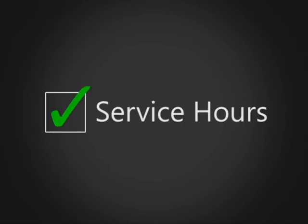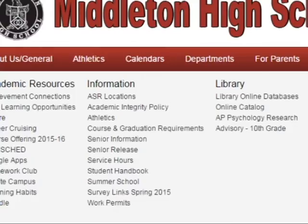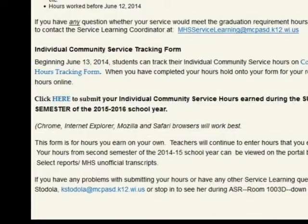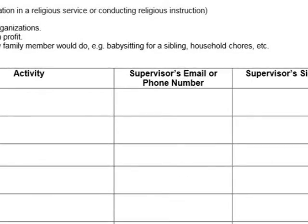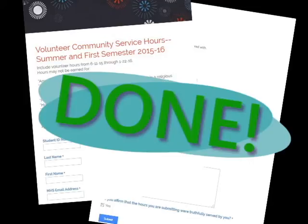Once you have completed your community service, you must record and submit your hours. To start, go to the MHS website, then for students, and click on Service Hours. Here you'll find a whole page of information and guidelines all about service learning. To keep track of your hours, scroll to the bottom of the page under Individual Community Service Tracking Form. Click on the link to the Service Hours tracking sheet. You must provide contact information of the organization that you are working with, or the hours are not valid. Once you have completed your service learning project, you must submit your hours. Again, scroll to the bottom of the page and click the link. Simply fill it out, submit, and you're done.